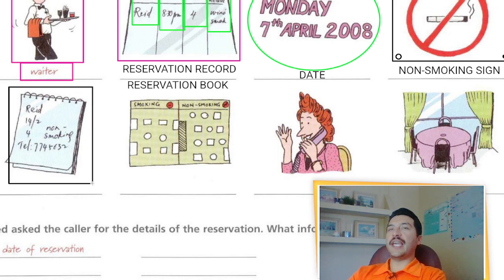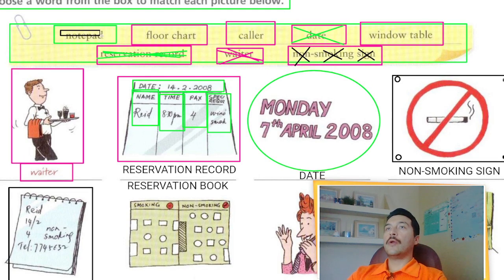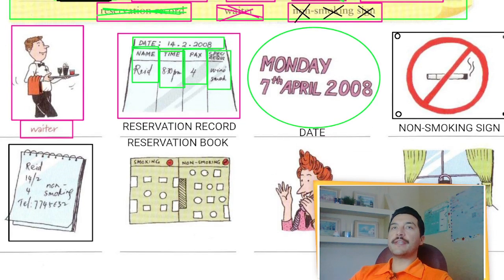Oh, this is for taking notes, right? So, notepad. This is a notepad.